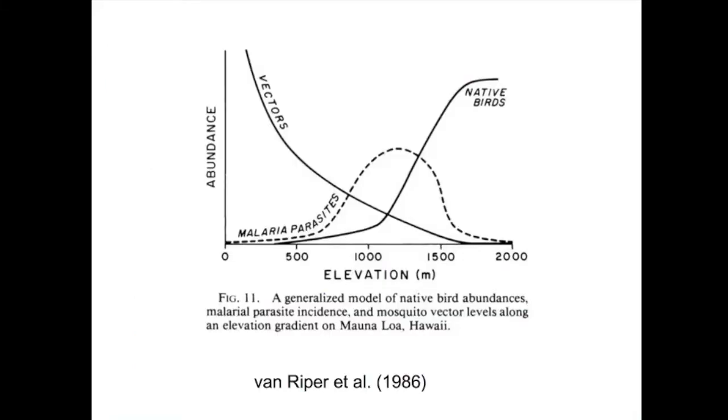And so there was a link that was made back in 1986 between mosquito-vectored diseases, the distribution of mosquito vectors and the parasites that they vector, particularly malaria, and the location of these native bird species. Probably many people are familiar with this image from the Van Riper paper in 1986, which shows that as you increased in elevation, you would cross a threshold where native birds were able to better persist because they were not as vulnerable to the mosquito-vectored pathogens.